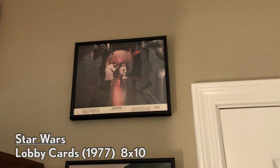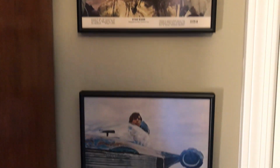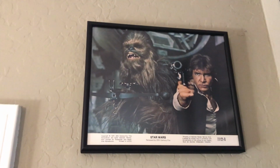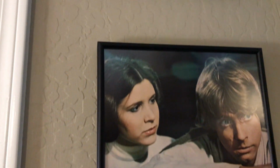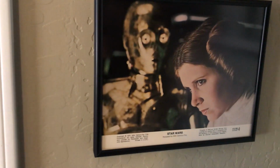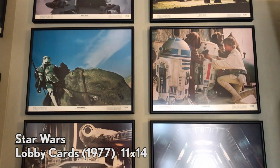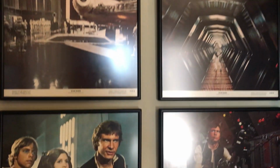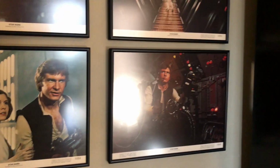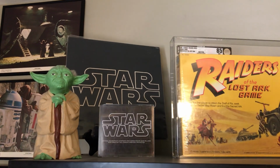These are the 8 by 10 Star Wars lobby cards. That 77/21-0 indicates that these are the first printings of these, which makes them more desirable and rare than other printings. These are the 11 by 14 Star Wars lobby cards. Moving up top here, we've got the Yoda puppet from 1980.